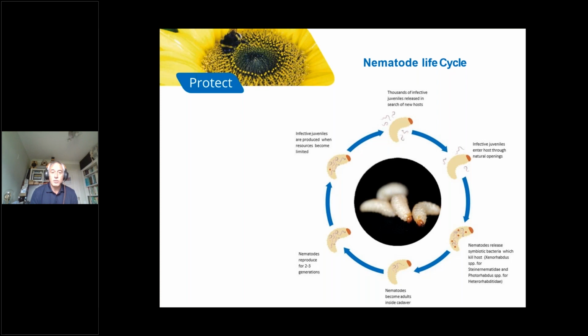It's just there to support the life of the nematodes, and the nematodes will thrive in that situation, and they'll have 2 or 3 generations, and when they get to the final stage, the infective juveniles, they start to run out of food, and they start to escape from the host and spread out into the growing media, and then they can infect more larvae again, and the life cycle starts. So this is important for the control of this stage of the vine weevil.